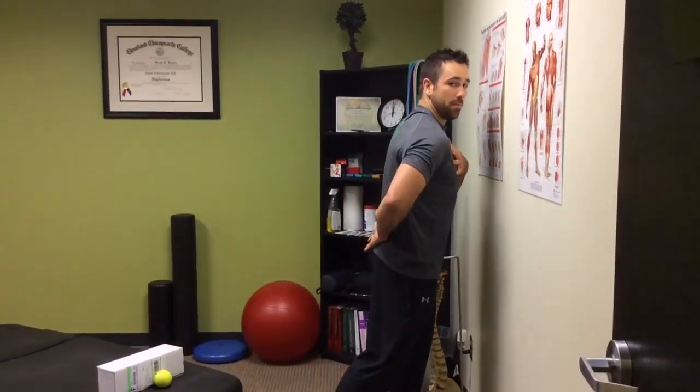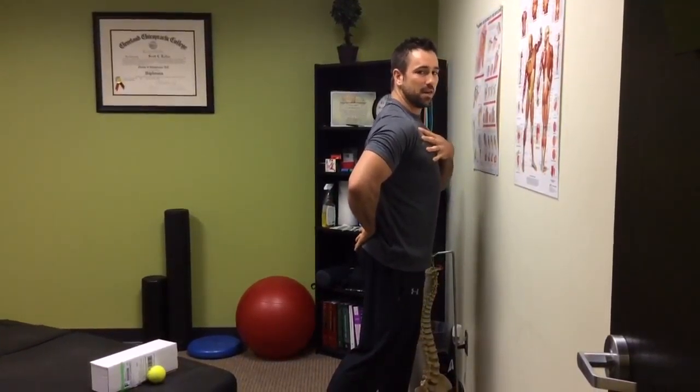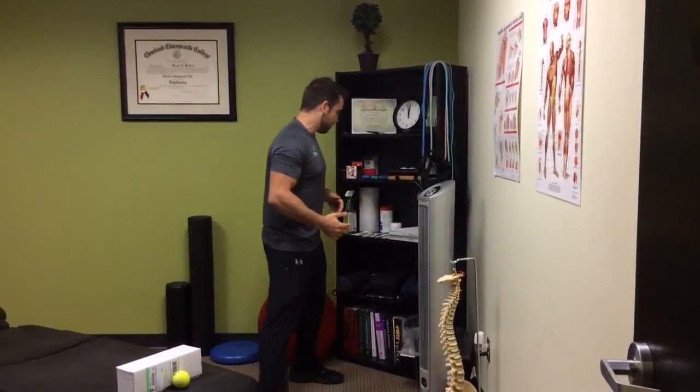All right, so what I want you to do at the gym before your workout is just the one up against the wall, making sure that shoulder blade is in a back position, okay? We're going to release it with the lacrosse ball first, just for a minute or so on each side, okay? Then we're going to go right into the pec stretch, okay? And most of you guys have done this one before.